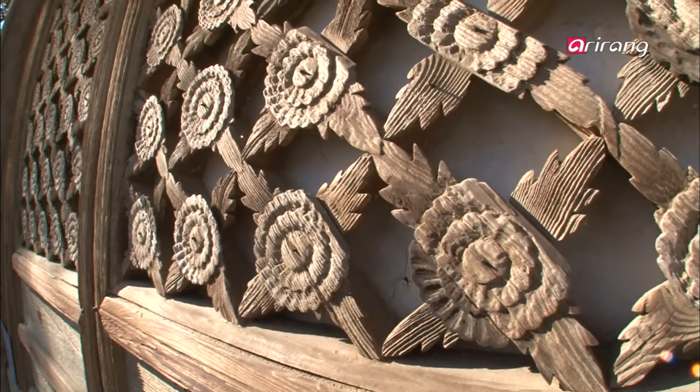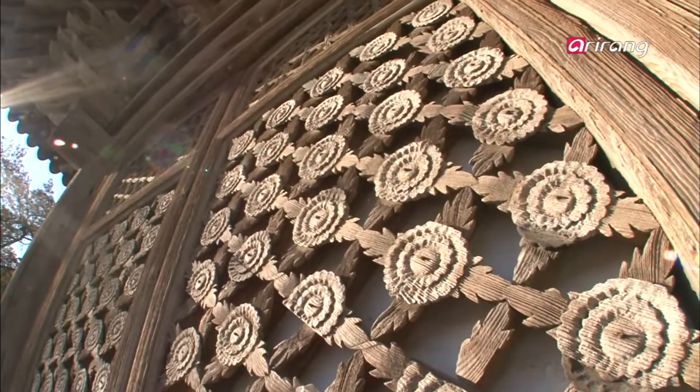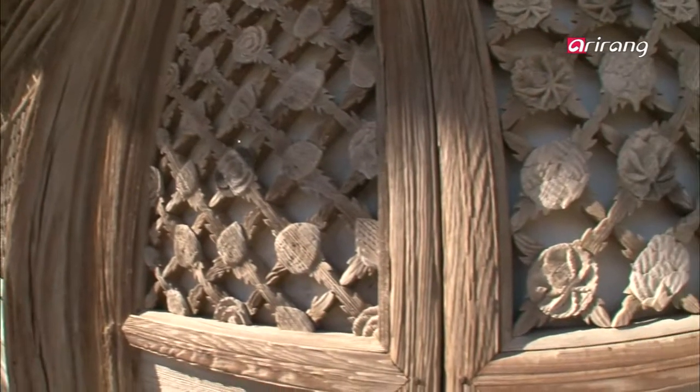Naesosa temple is very old. It was founded in the 7th century. The buildings date back to the 17th century and you can see they are really old and beautiful. Look at these doors. Now it's time for the prayer, so that's why I should keep quiet.